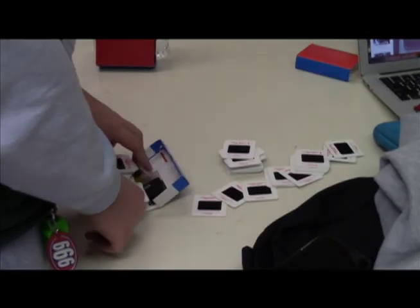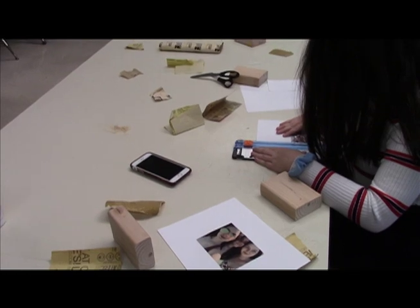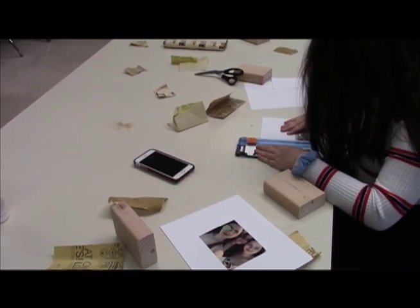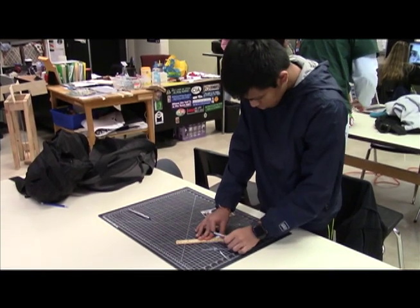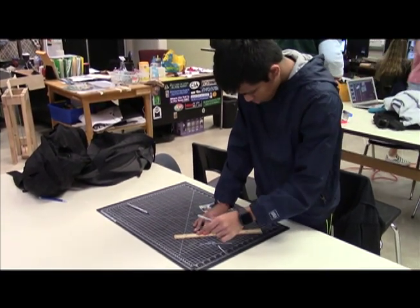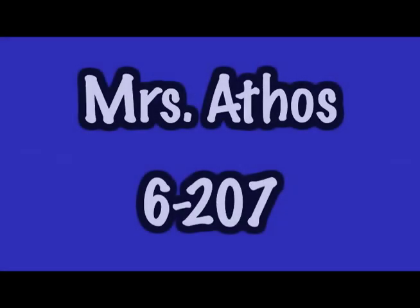Digital photography. Digital photography is a class in our Design Academy. Students will learn all aspects of picture taking and editing. Industrial certification in Adobe Photoshop can be accomplished at the end of this class. There are currently 4 levels of digital photography. See Mrs. Athos in Building 6, Room 207 for more information.